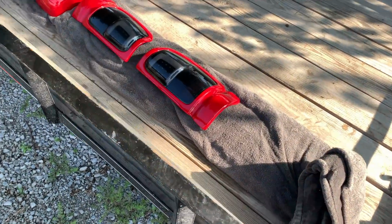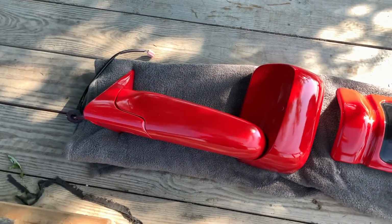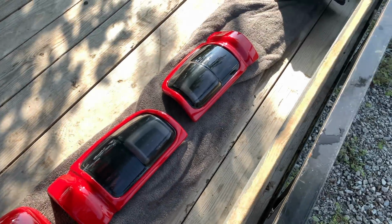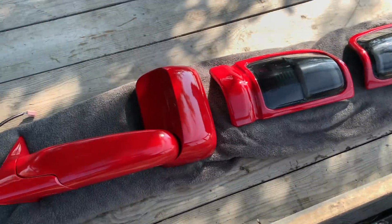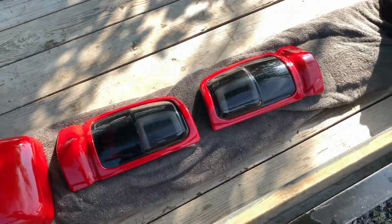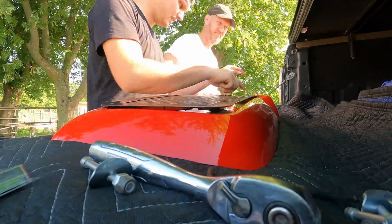I don't know if I showed you guys, but here are the tail lights and the mirrors. Well, one of the mirrors, the other one is, where is the other one actually? It's still in the back seat of the truck. Okay. But yeah, so those turned out really, really well. That is the progress update currently.